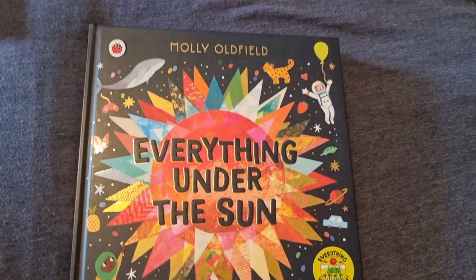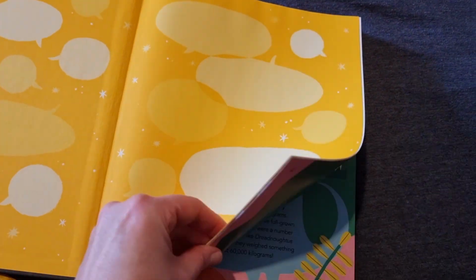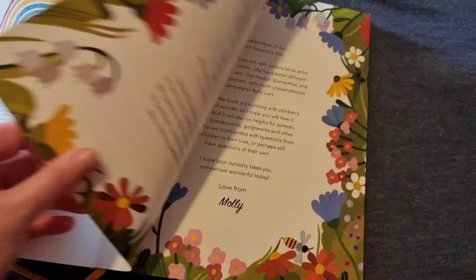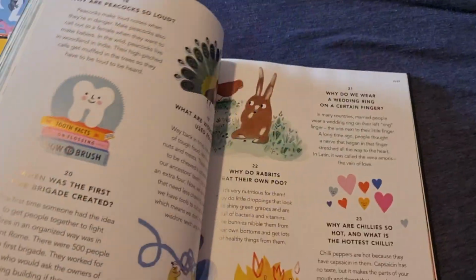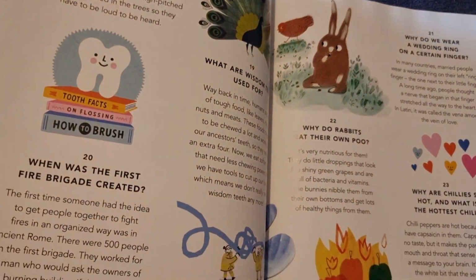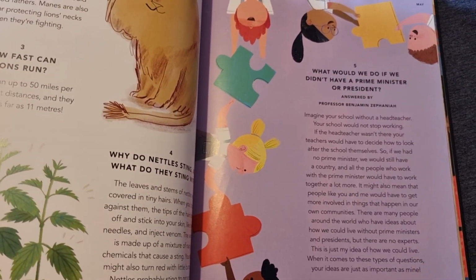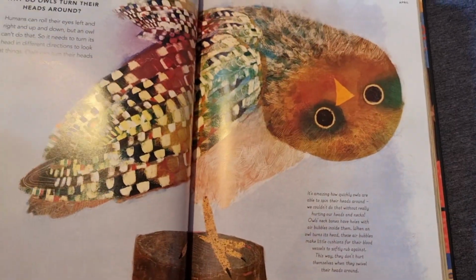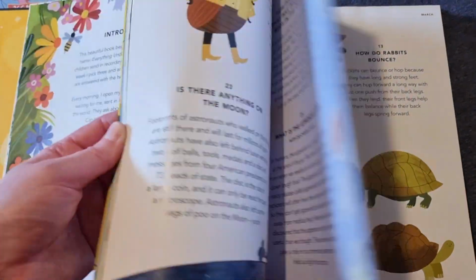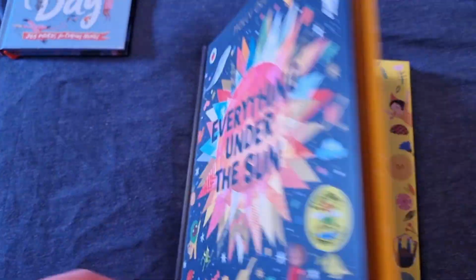And this one is Everything Under the Sun, a curious question for every day of the year. And again, we have really enjoyed this one. So it's got just the month, date, and then an interesting fact. And it's not obviously animal based necessarily. There are some animal facts in there, but it's all kinds of different topics.